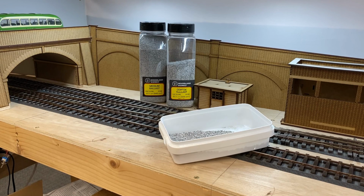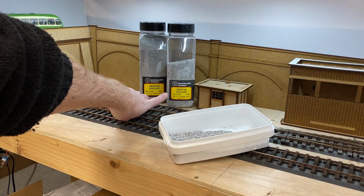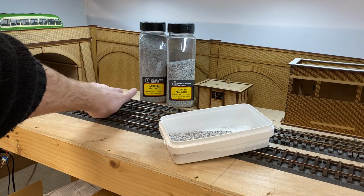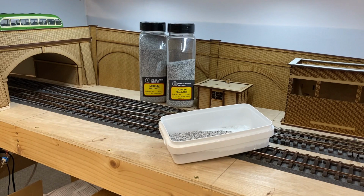So we're using two types of ballast to do this. We've got the Woodland Scenics coarse ballast grey blend and the medium ballast grey blend as well. There's two different colours of ballast in each of those containers, and the different grades work quite nicely together to give a nice good look to the ballast of the track.